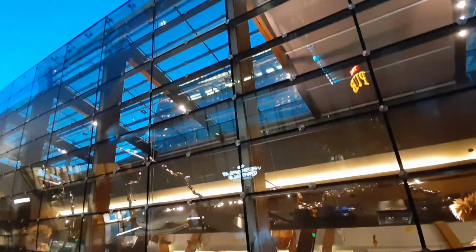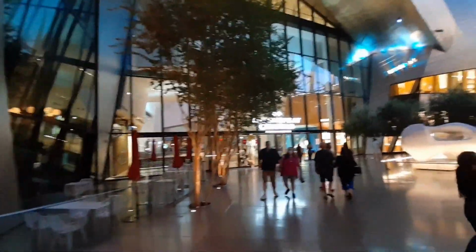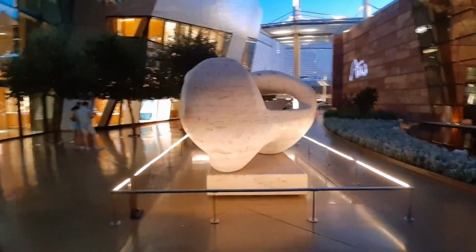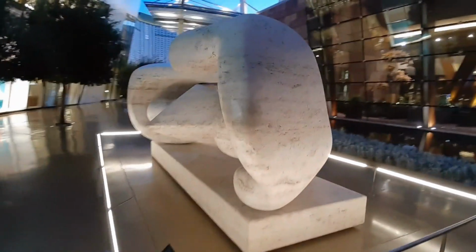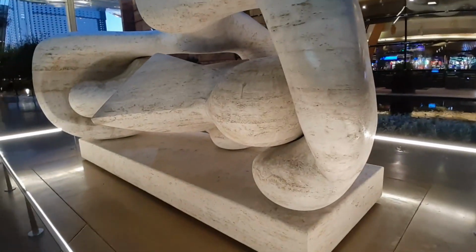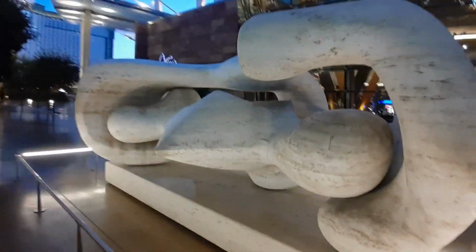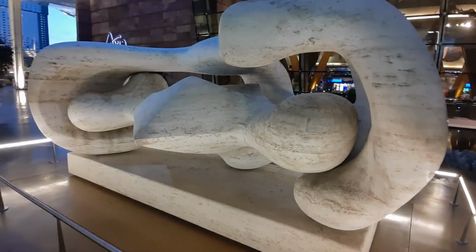And this would be the outdoor area here, and to the right is the Aria. And over to the left, here's one of the entrances to the Crystal Shops. And directly ahead, they have an interesting piece of artwork here. This one is, let's see, it's called The Reclining Connected Forms. Not sure if I really get that, but interesting anyway.